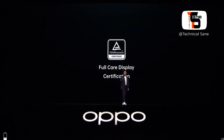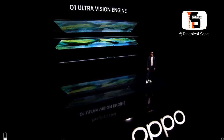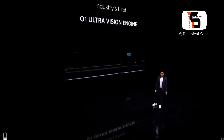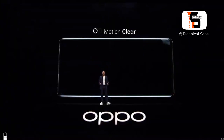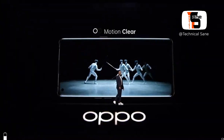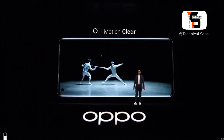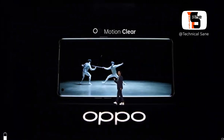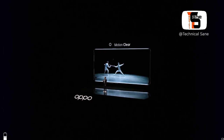Today, I would like to introduce you to the O1 Vision Engine. The O1 Ultra Vision Engine has two key functions, Motion Clear and HDR Enhancer. Firstly, Motion Clear. Considering most mobile devices or video is currently in 24 frames or 30 frames per second, Motion Clear provides the ability to upgrade 30 frames of video to 60 frames or even 120 frames per second, delivering optimal high frame rate video experiences. So if you're gaming or watching sports, Motion Clear can reduce the blur of high speed action on the screen, with customers seeing the game in perfect clarity.